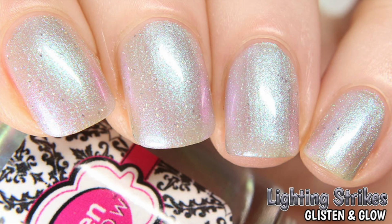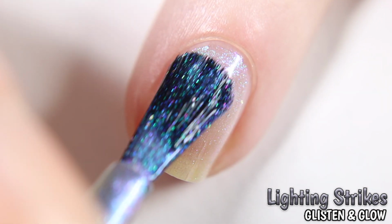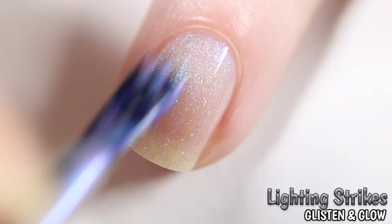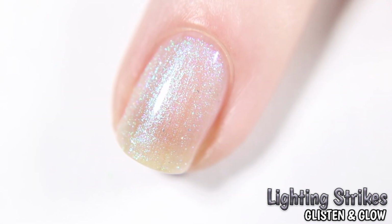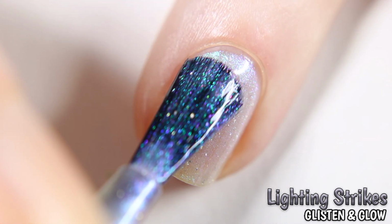Next up is Glisten and Glow's Lightning Strikes, inspired by lightning strikes in the sky on a rainy night. Described as a light dove gray loaded with color-shifting shimmers that shift between green, blue, teal, purple, and pink, as well as hollow flakes. Shown here in 3 coats, dries with subtle texture so a top coat is needed for a full glossy finish.